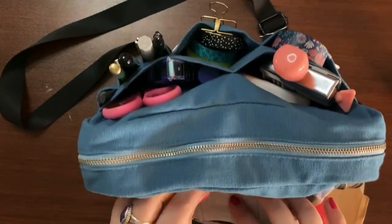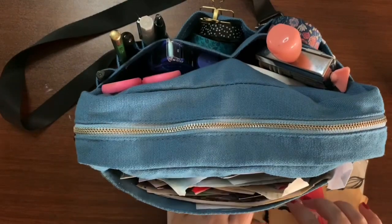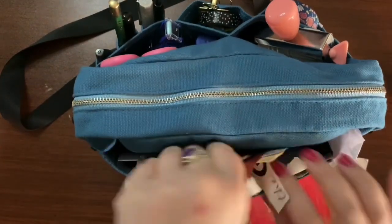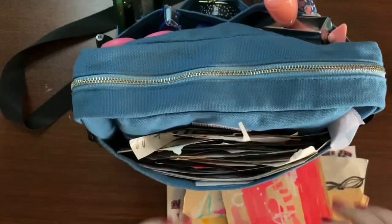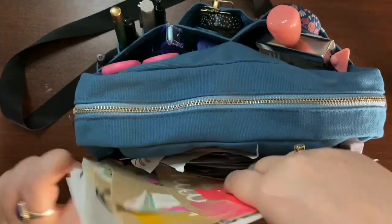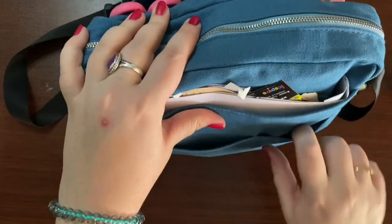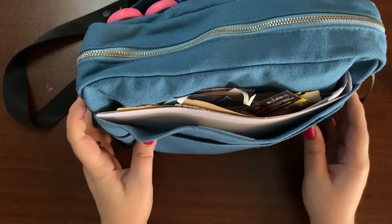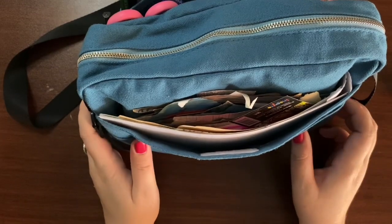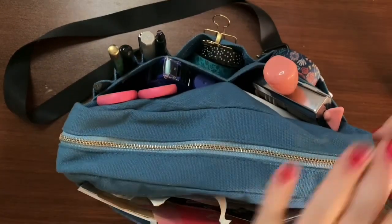I did have it in a pencil case in here, but that took up too much room and this pocket works perfectly. Nothing seems to escape from it. So I just stick that in there. And then these go in the back because they're the biggest ones. I don't have anything in the back pockets. That's because if I go out or something, I want to be able to stick my credit card or ID in there and then just run out the door.